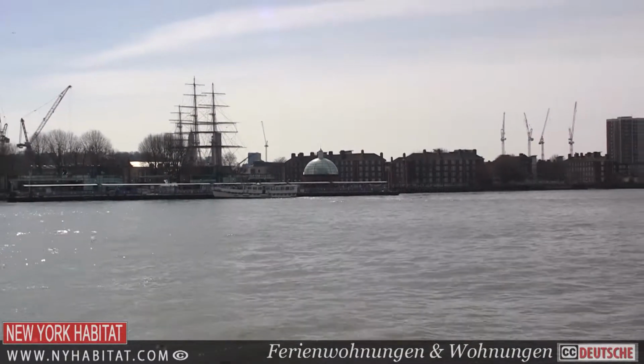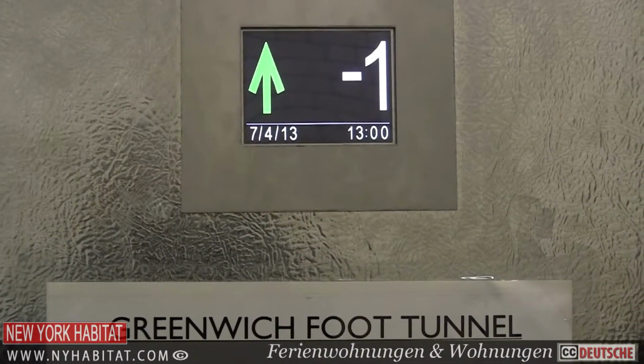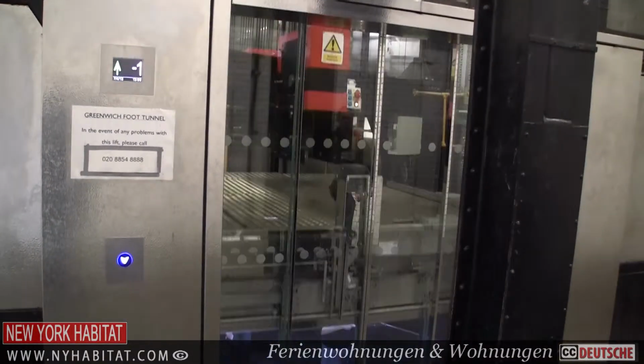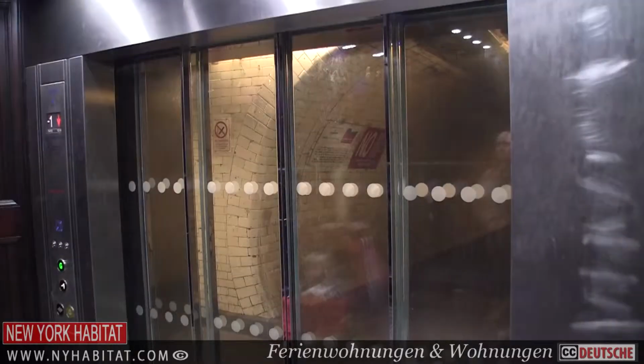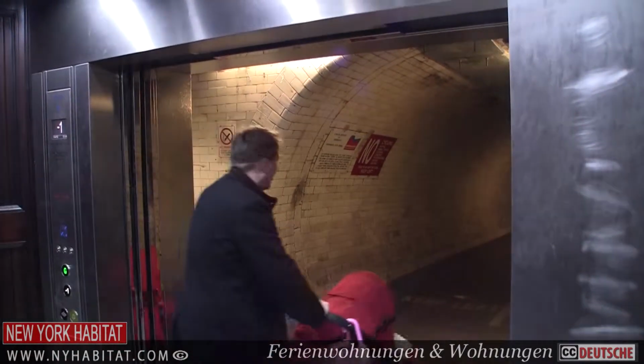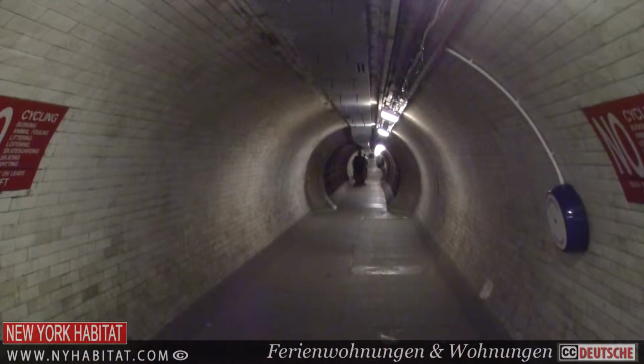Did you know you could walk under the River Thames? This tunnel beneath the river has been open since 1902. Built to replace an unreliable ferry service, this 370-meter tunnel will take you from Island Gardens to the south side of the river, near to the Cutty Sark in Greenwich.